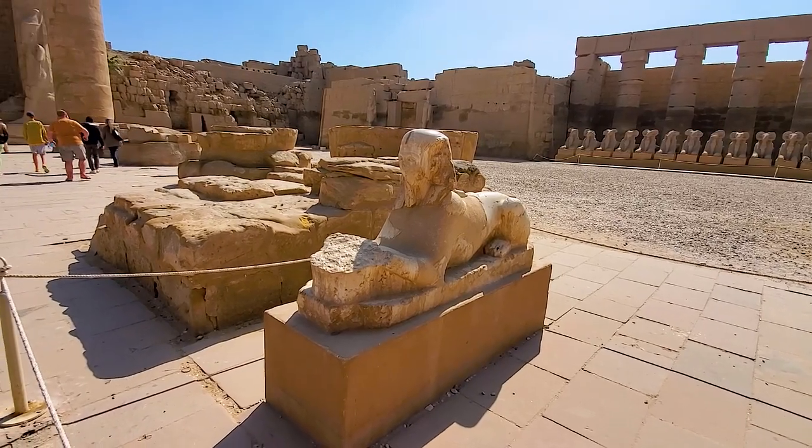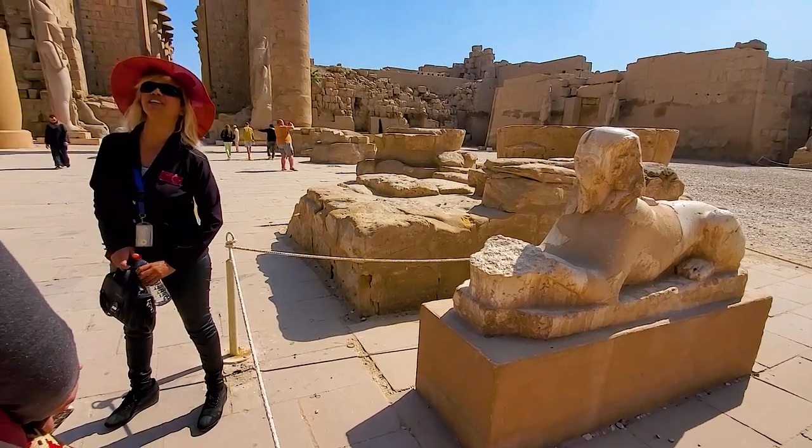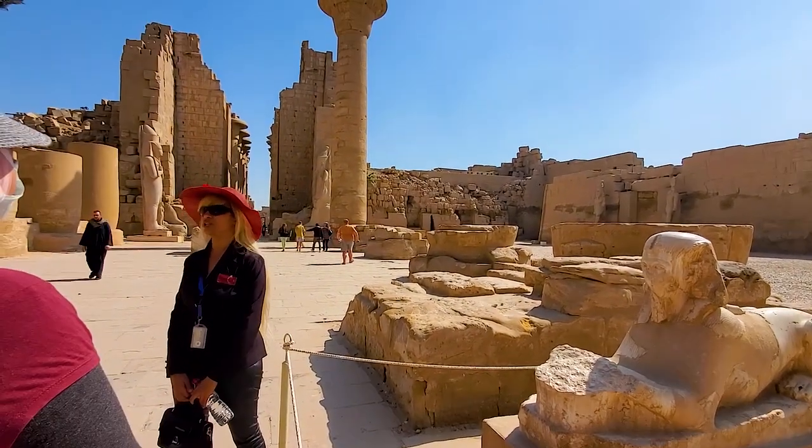Eight years old. He was a baby king. Imagine, I mean, a king, not a prince. And also he died early. Nineteen or eighteen years old. He died of malaria.